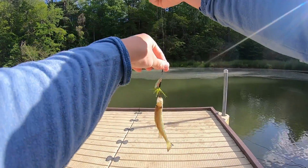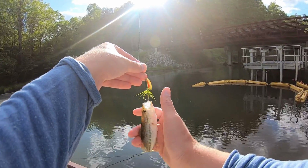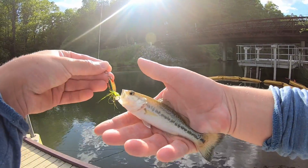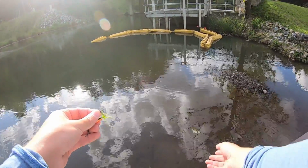I fished at this little dock place, this little park, a bunch of times and never caught a fish. And I actually just had a redbreast bite the Rooster Tail right there. And it was actually a pretty nice redbreast. This is a tiny little baby bass, but it's a fish. Happy I got something over here at the very least.